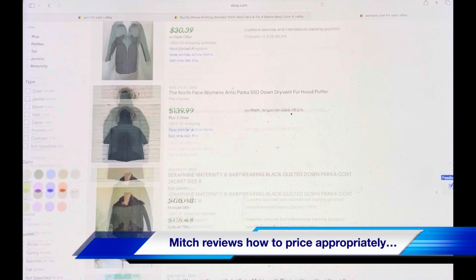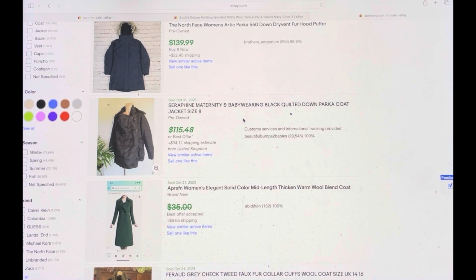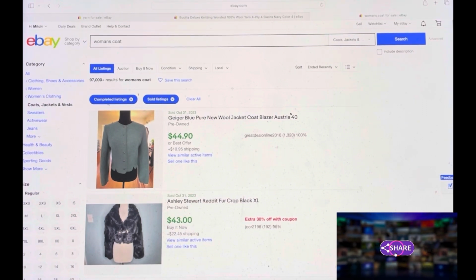Say you have, let's see here, maybe you have a Seraphine maternity and baby wearing black quilted down parka coat that your granddaughter used and now she no longer uses it and you want to sell it for her. You think it's worth 300 bucks. Well, no. eBay says these usually sell about $115.48, okay? So I just want to make this video for you guys so you guys understand what we think is valuable versus what eBay thinks is valuable, okay? So there we go. Bye-bye.